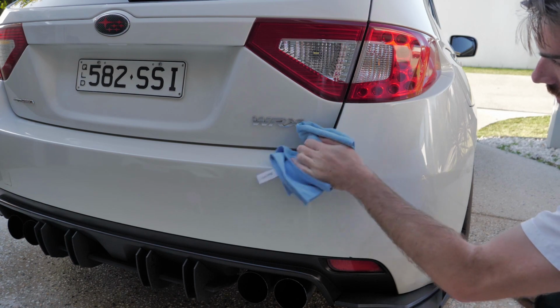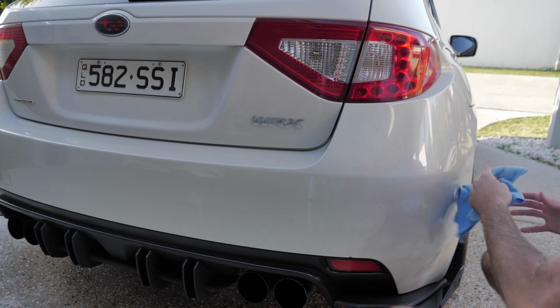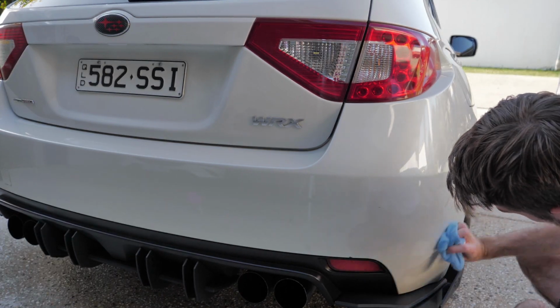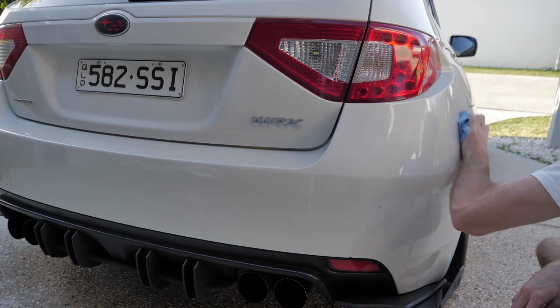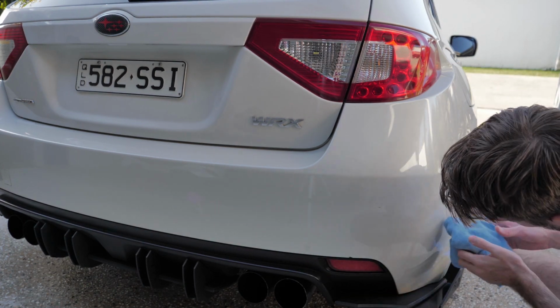Now with the wax off method, all we need to do is grab a second microfiber towel, and we're going to rub all the excess polish off the vehicle. So be a little bit more vigorous, a bit more rough with this than you did with the wax on method. Just so we can get all that dusty, flaky, dried up polish off the vehicle, and it's going to leave us with a nice silky smooth and shiny looking finish.